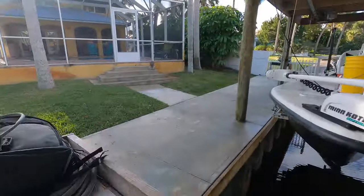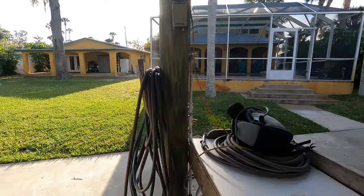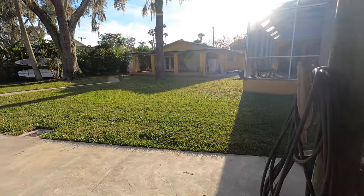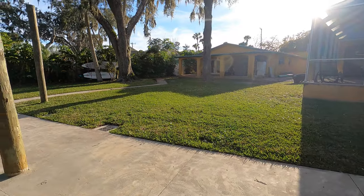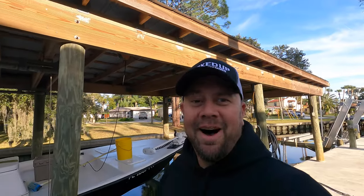Whoa, that's a big old freaking coon right there. Whoa, you better get it, boy. He's going back over there. Get on out of here. Well, that was pretty wild, guys. That was a pretty fat coon, just walked right up on me. Anyway, so I'm gonna get back to it.